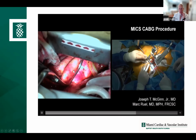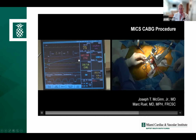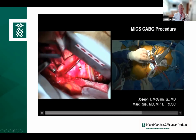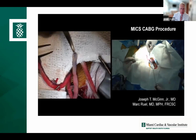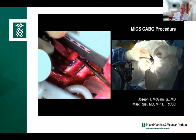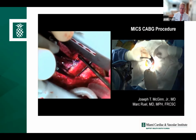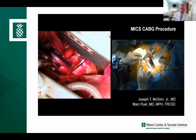Now, through this little slit, we're going to put a clamp on the aorta, and we're going to create one of the first bypasses. But you can see in the background, the heart is still beating. And you can see on the EKG, you still have the normal rhythm with the heart beating. So we don't ever stop the heart during these operations. The old-fashioned way, which is the way it's done in most of America, the heart is stopped and the body is cooled down. But in this type of operation, we keep the heart moving throughout the whole case.